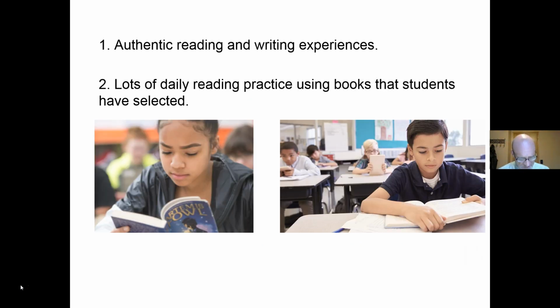First, authentic reading and writing experiences: reading and talking about real books versus basal, or books with controlled vocabularies, and writing, sharing and describing their ideas. This is what I think, this is what happened to me.